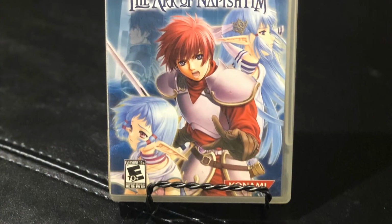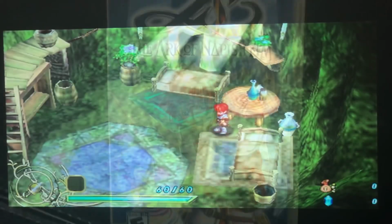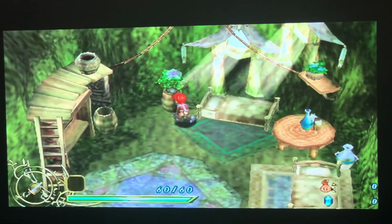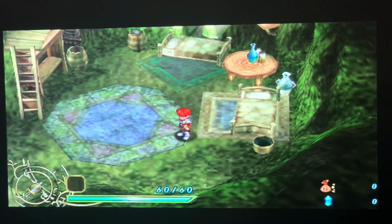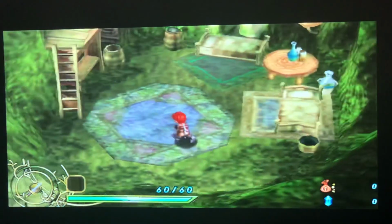Next is Ys, the Ark of Nephishtim. So the Ys series definitely never disappoint. This is another game that you should definitely add to your collection. The Ys, the Ark of Nephishtim is definitely a very good game.